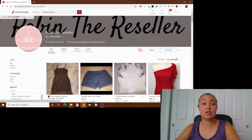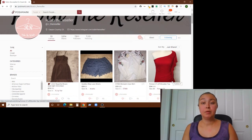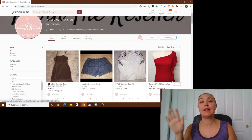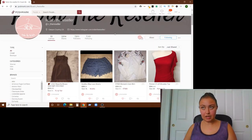No one's gonna find your stuff if it's not coming up anywhere near the top of the search. And for those that don't know, someone searches Forever 21 top, yours is only going to show up as high in the search as it was last shared, unless they change the setting of their search. So the default search is last shared. And if it's been, I'm scared to even know when this was, a day ago, okay, you're going to be all the way down at the bottom with all the people that have shared their items since.